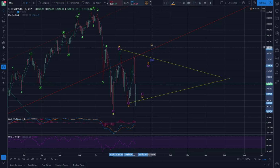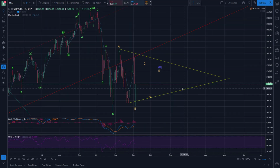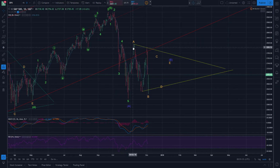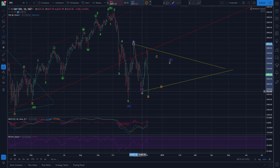So it's possible that we have our A wave up, and that this overall move is the B wave. Then we'll have to come up in a C, go down in D, come up in E, and then finish the B wave, and then go down in a C wave, right? So this overall move from up here at 28.15.15 could, at this point, be an A, B, C, and that would be for triangle wave B.